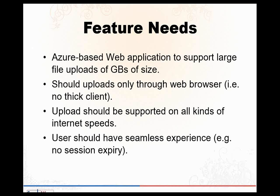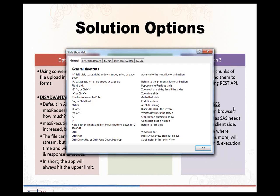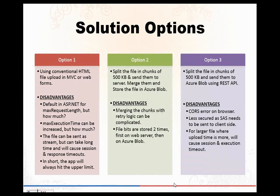So we considered various options to drive out this solution, and we finalized on a solution which addresses not only these points but gives additional benefits, which we will walk through in this webinar. So I am handing over to my colleague to walk through the options and the solution in detail. Saif, over to you.